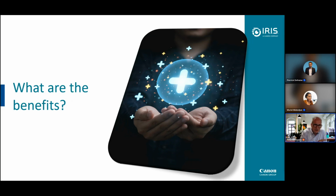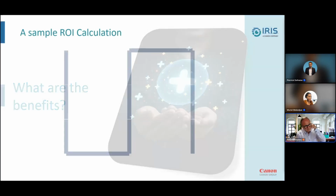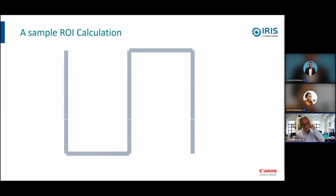But just introducing a document understanding technology for process optimization is nice. It looks fancy, yeah, but it's indeed not a self-purpose. So what are the concrete benefits for a freight forwarder? I want to illustrate a sample ROI case, again, based on information we received in conversations with a prospect.